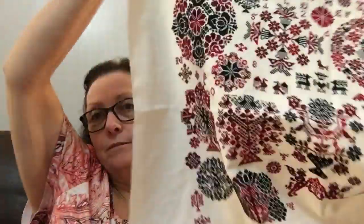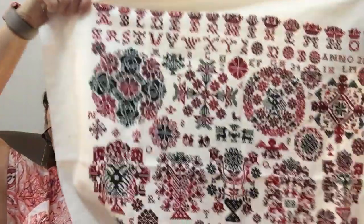Okay, this is the one that I've shown several times. This is from Weinberg. This is the one that is my goal to finish this year. So I really have got to get busy on this one. I haven't stitched on it in about a month. But it's a mystery. I have a thing for samplers, for SALs, mystery SALs, excuse me. I have always had a thing for them. This is back from 2006. And here it is right here.